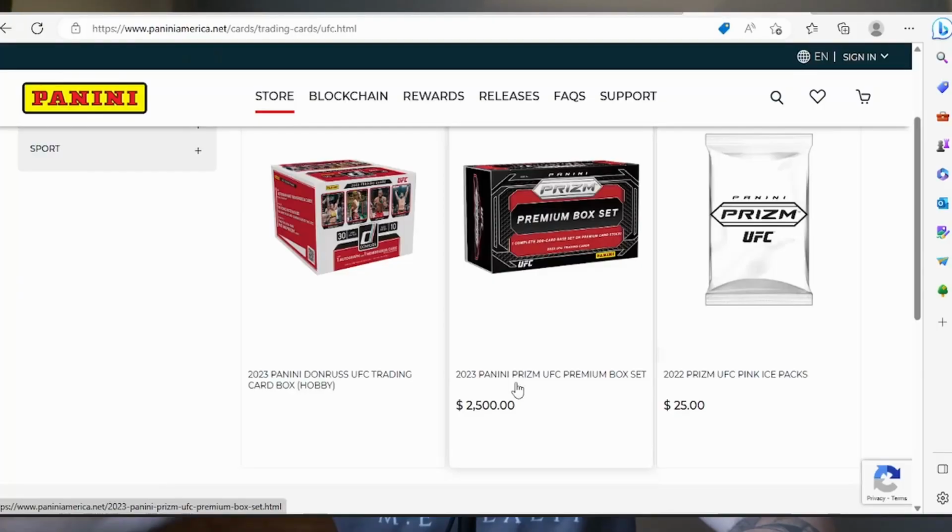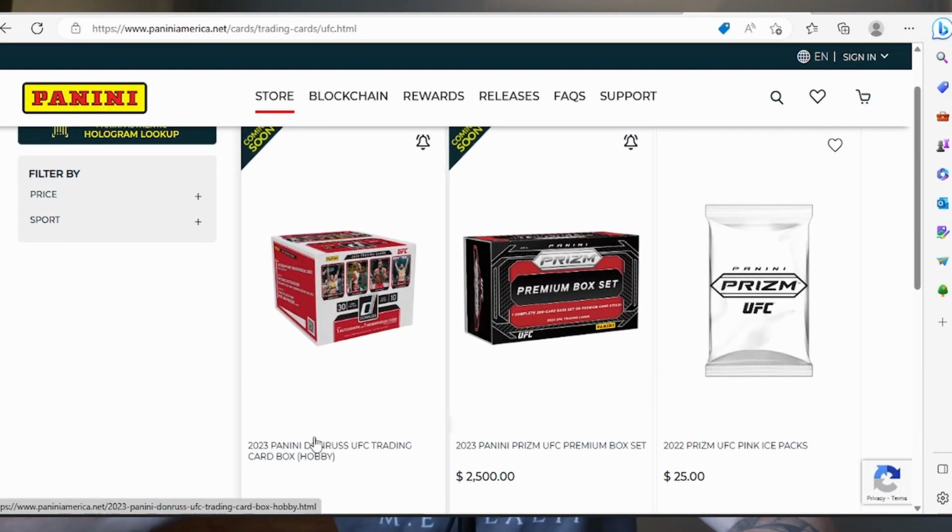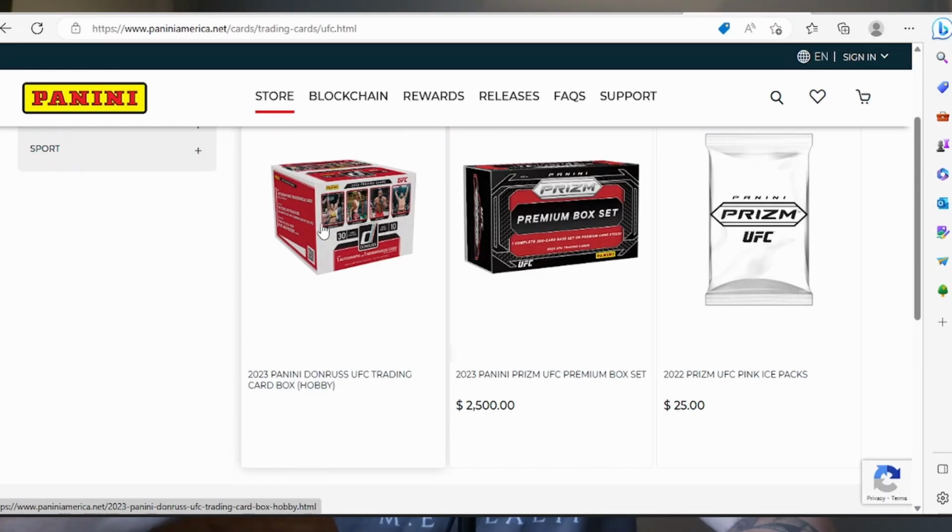But my point is, guys, we have seen an increase between 2021 and 2022. There were 2 extra products for Panini UFC. We are steaming towards halfway through the year. We can see the premium box set starting at $2,500, and then along with the hobby for Donruss coming soon. So what I'm getting at here, guys, is the increase that we are seeing in the releases from Panini compared to where we were back with Topps. I'm just interested to know where we're going to be at for 2023 Panini UFC.